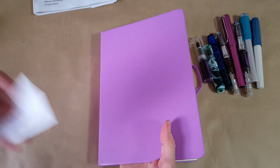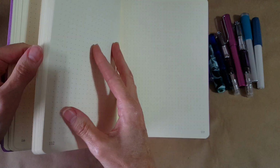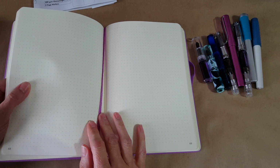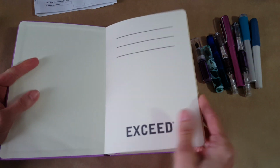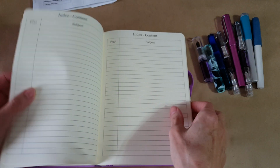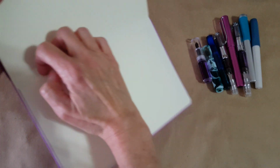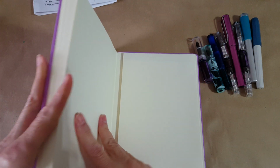$8.64. That's what I paid for, or my husband paid for this. Oh boy, I need to give credit where it's due. So I do love numbered pages. I have come to rely on an index when I'm doing my ink journal, especially. How handy that is to be able to put in the front, and then I'm only wading through the index rather than trying to go through every page looking for where I did a collection. So that's nice. Okay, the back has the little pocket to hold things. That's nice.